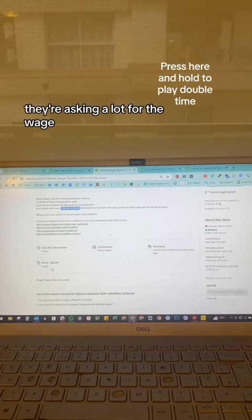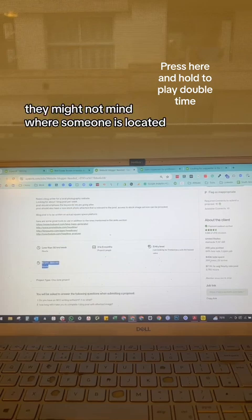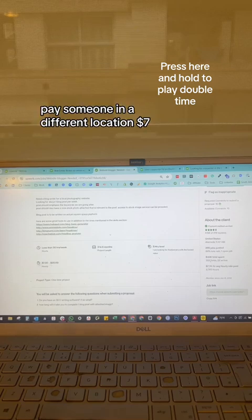They're asking a lot for the wage, $7 to $20. But you've got to remember this is a global marketplace. They might not mind where someone is located, so they might pay someone in a different location $7.